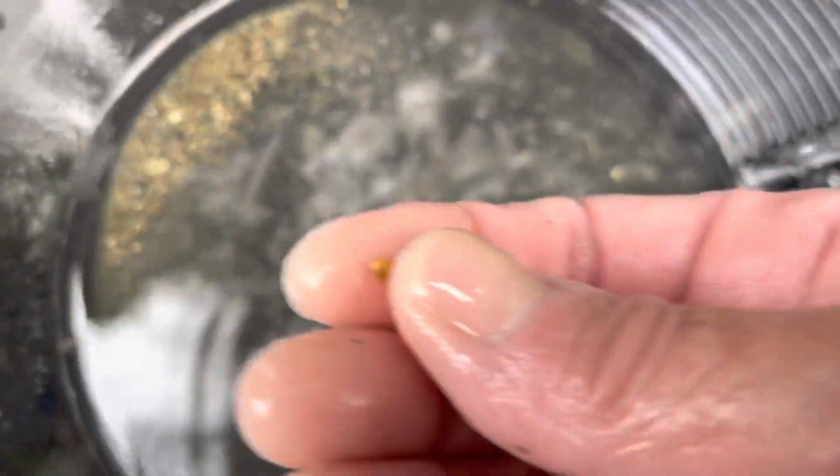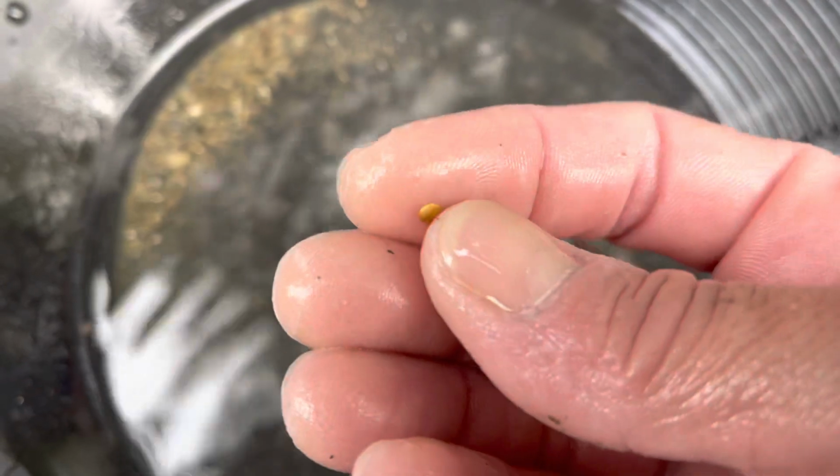Oh, those are nice. Yeah. Oh, that's a nice piece right there. Nice piece. Holy moly, that was in the smallest little crack. Oh, let's put this together. Let's see what we got.